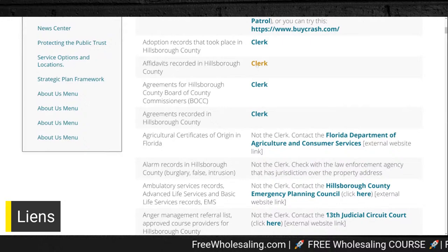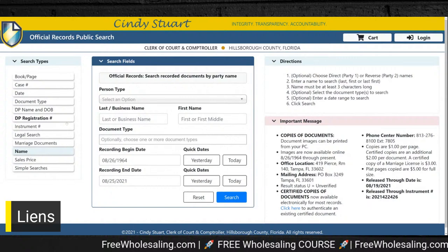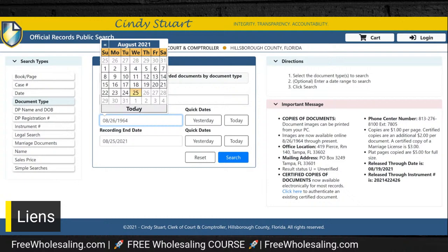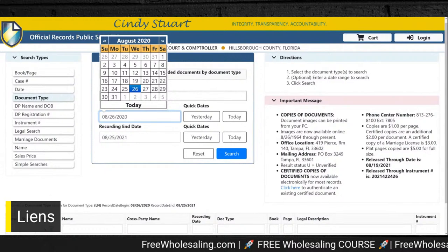So we'll just go to the clerk right here. Just search that, pop this up. You just said Tampa. I am doing Hillsborough right now. All right, so now I'm in. Let's make this bigger. What I'm going to do here is go to document type. We're going to do liens. Tax deed, that'd be a cool one. Let's do just liens for 2020 to now. Oh, okay. We'll just do the past 30 days.